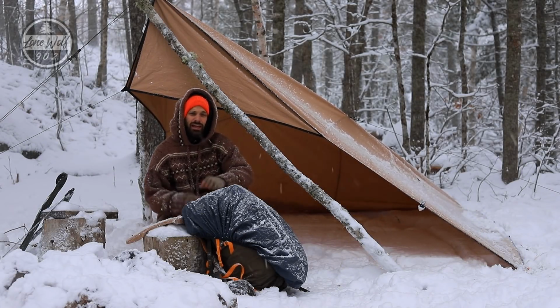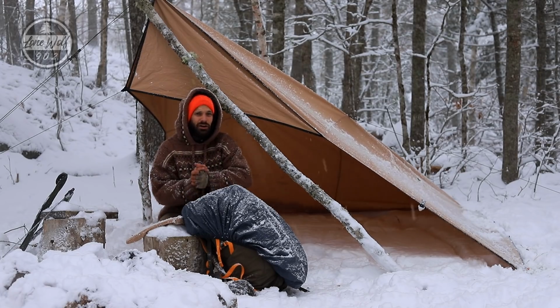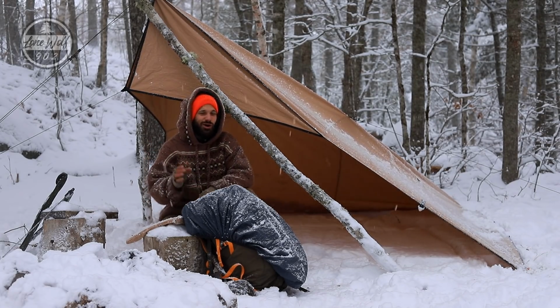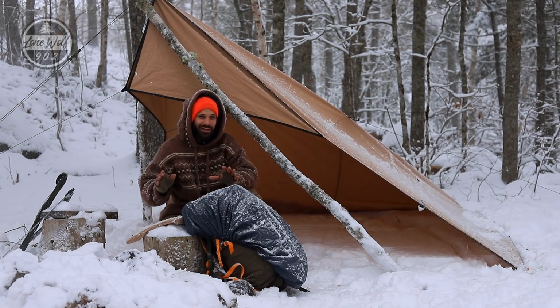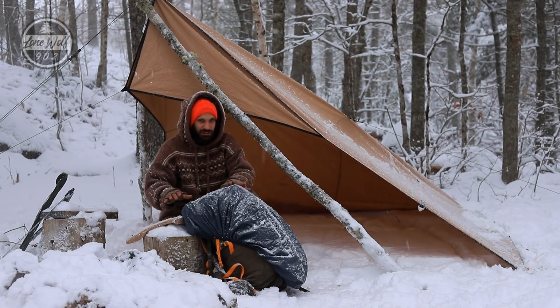Today's video is a snowstorm out in the middle of the forest. Now, I brought a very special shelter today because I've been waiting for loads of snow to get this bad boy out. So this is my personalized Lone Wolf 902 shelter, and I am itching to camp in the snow tonight with it. So I still got a little bit more stuff to get squared away.